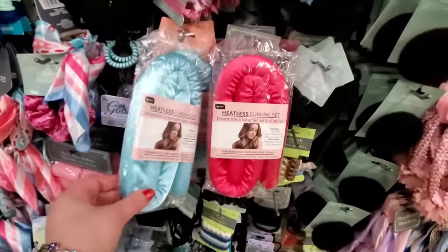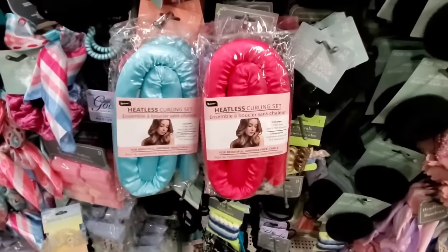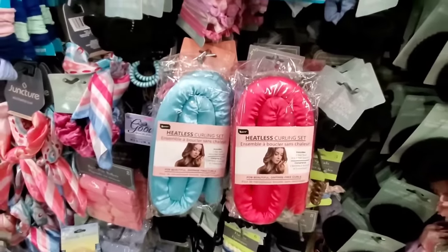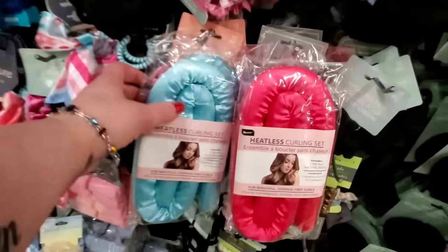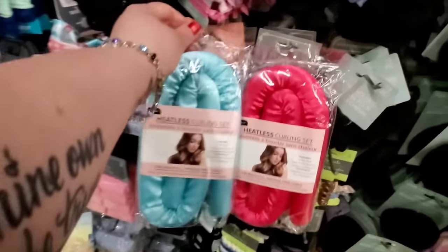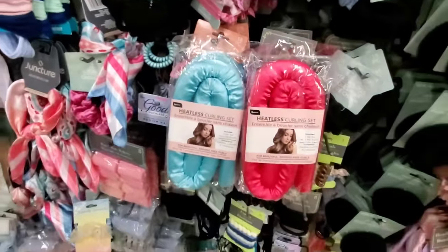Oh, looks like they've remade these. Definitely Be Pure remade them. The last time the colors were not this vibrant, they were more pastel. The Heatless Curling Set. These are great, guys, for damage-free curls. They come in the hot pink, and this one is a more vibrant teal. The last time it was a sort of a baby blue. People love these. Do they have the scrunchies this time? Oh yeah, they do have the bands to hold your hair at the end. This is really cool. For the $1.25, I really, really like it when Dollar Tree makes those. They fly off the shelves.